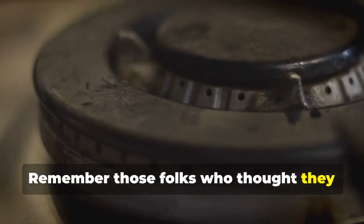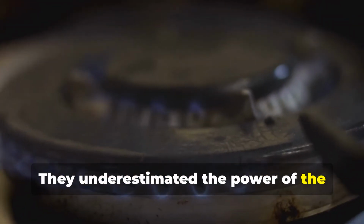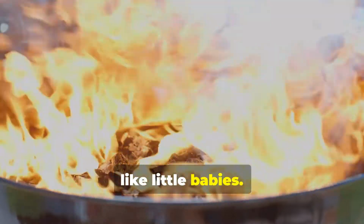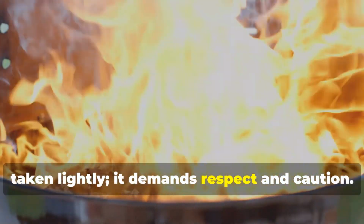Remember those folks who thought they could handle the spice challenge on Hell's Kitchen? They underestimated the power of the ghost pepper and paid the price. They ended up sweating and whimpering like little babies. The ghost pepper is not something to be taken lightly, it demands respect and caution.